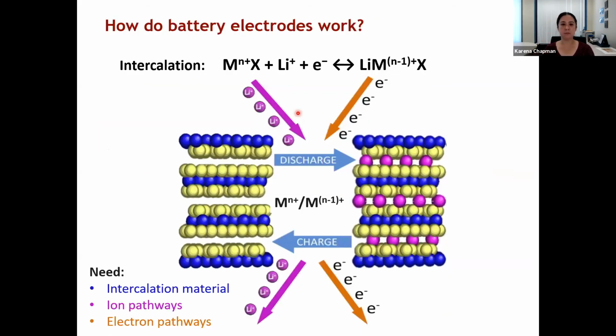So I know this has primarily been an audience with a background in porous materials, but battery materials are just like a porous material. You're putting something in and out. You're putting lithium in and out of channels or absorption sites. The only additional things that we need to think about when it comes to making sure this battery is going to work is that you've got an intercalation material where you can change the oxidation state of that host material, and you need ion conduction pathways to get the lithium in and out, and you need electron conduction pathways to get the electrons in and out.